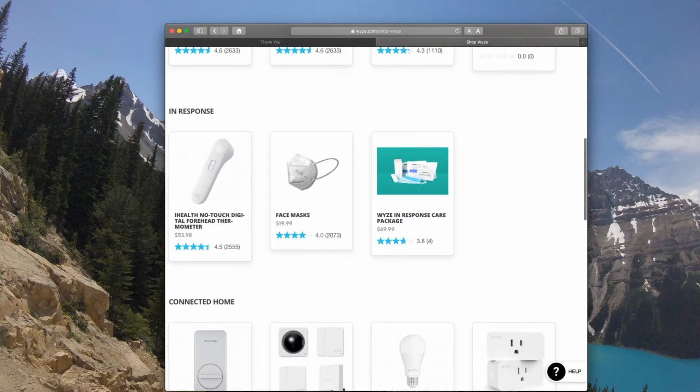There's the forehead thermometer, no touch. My sister got one of these. Maybe I'll ask her to do a review. The face masks at $19.99, and then response care packages, which are pretty nice too. But the face masks were quite interesting.